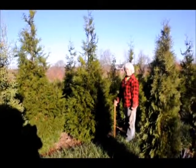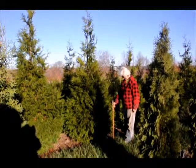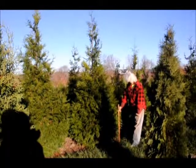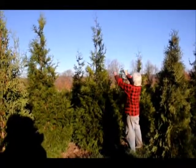I'm Bill Hurst, and this is Marge, my wife. We're here at Highland Hill Farm on Route 313 in Fountainville, PA. These are a 9 to 10 foot green giant. The green giant is a very fast growing tree. It can grow upwards to 3 feet a year.